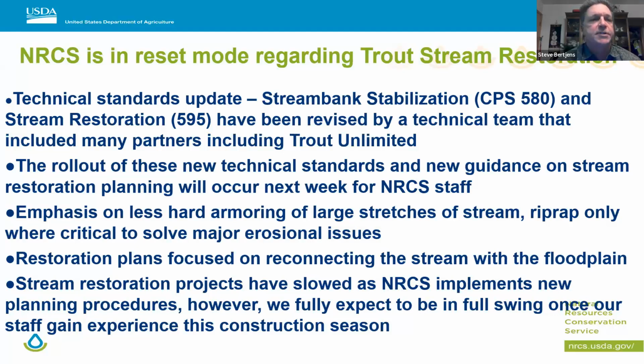So there was a technical team put together, and there may have been several. I know of at least one Trout Unlimited representative that was on those committees. So it was a long process to get those revised, and a lot of discussions about how we move forward. The rollout of these new technical standards and the guidance documents that come with those for restoration planning is actually occurring next week for our staff. So we, as an agency, still haven't rolled that out and trained our folks. That's why I say it's going to take us a little bit to get up to speed.